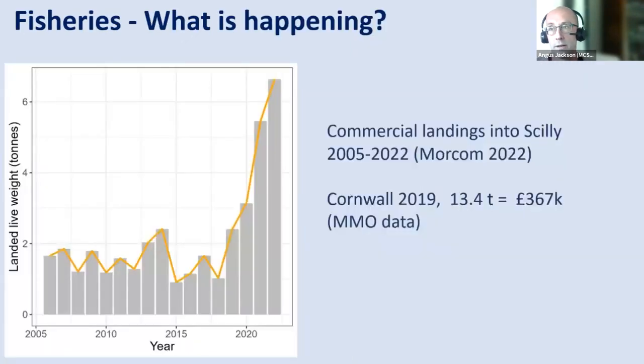If we look at some landings from colleagues in the Scilly Isles, small background levels of landings right the way up till 2017, a couple of years lag from the increase in the actual crawfish themselves, and then woof, a great big uptake in the numbers that are available to be caught and the numbers that are being landed. And so great for fishermen, but does raise concern about whether this is a sustainable level of activity.